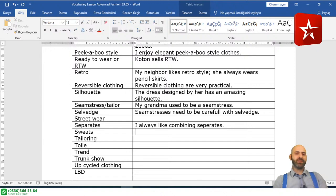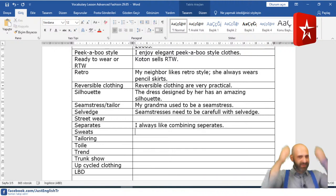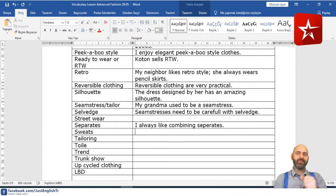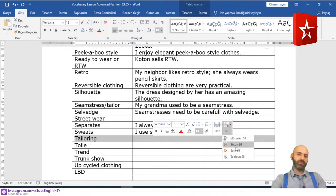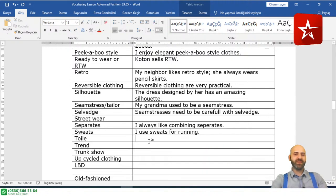Sweats, it is the same as sweatpants, sweatshirt, probably you understand these kinds of clothes which we use. It's a little bit of a sporty style. Hoods, for example hoodies, these can also be sweats. Maybe we can say that I use sweats for running. Tailoring, I think we already explained tailor, and this will be just a verb, you understand.